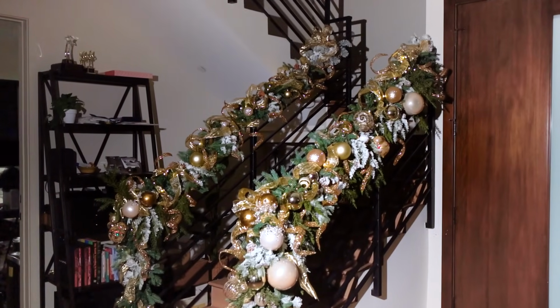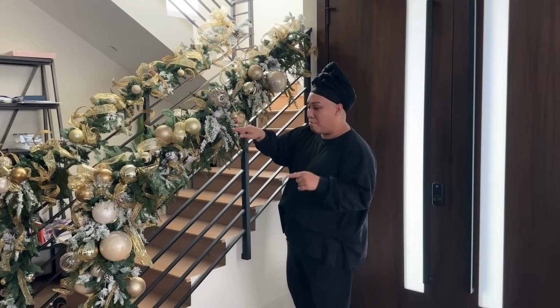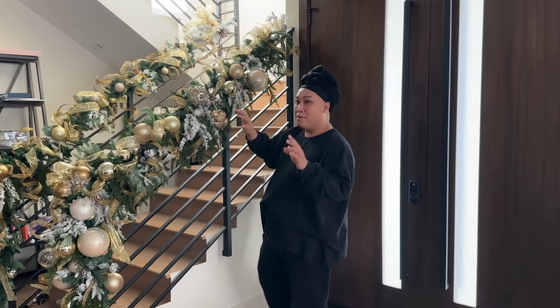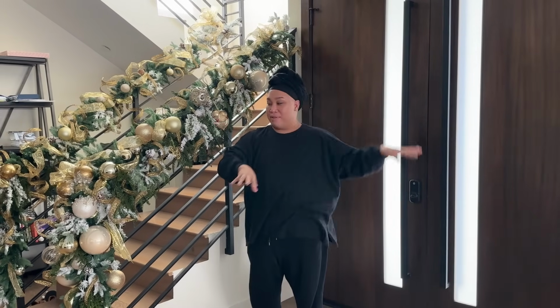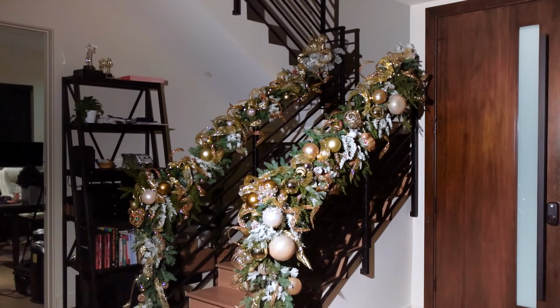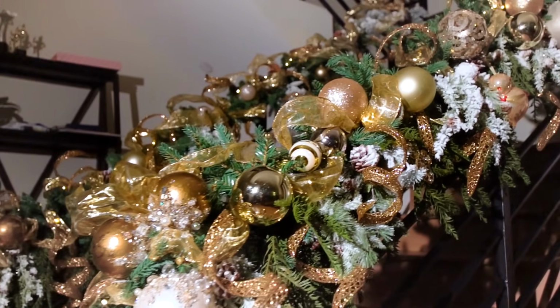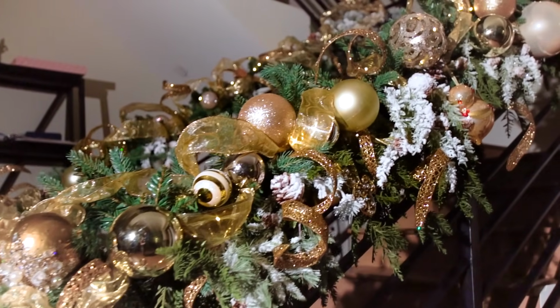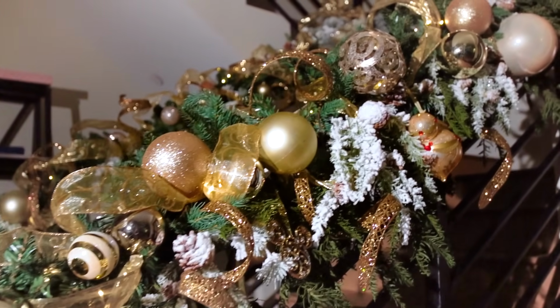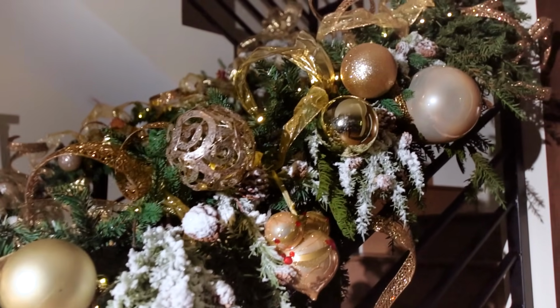All right, you guys, starting with the staircase, this literally reminds me of my home in Orlando with the gold. The flocking branches that we bought were such a good addition because you'll see later, it ties literally everything together. I wanted this beautiful garland cascading on the staircase. I bought some newer nude-ish ornaments to mix in with my current ornaments that I already own, like these gold little tendrils here and these silver and patterned ones and all my existing gold ones.